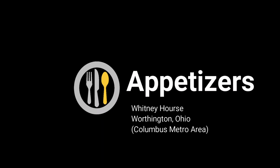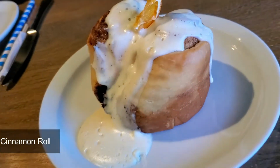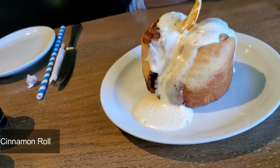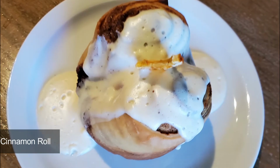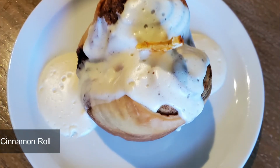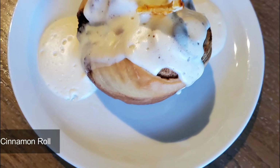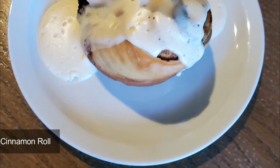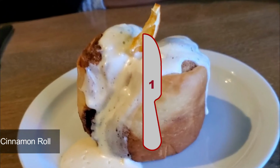Now let's move on to our first course. We did order a cinnamon roll. Now they bill this as one of their specialties. A giant cinnamon roll with some icing, but it didn't seem like it had really enough icing for as much bread as you got in that cinnamon roll. No, not really at all. And to me, I didn't really find the flavors kind of meshed. I make my own and they are definitely to die for. Even though it was suggested by the server, it gets a knife.